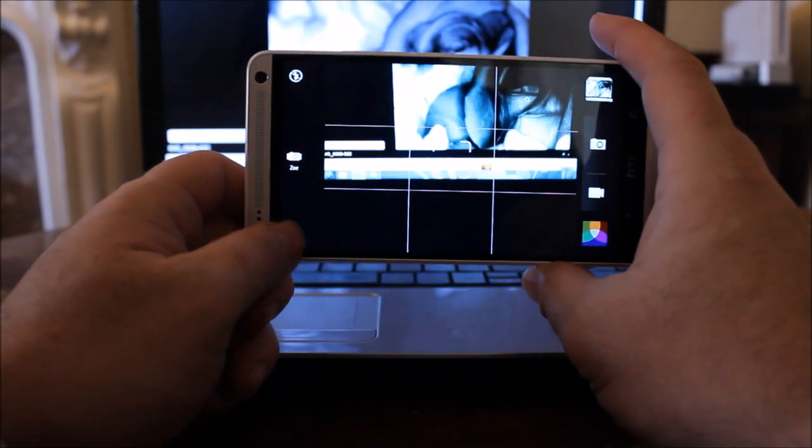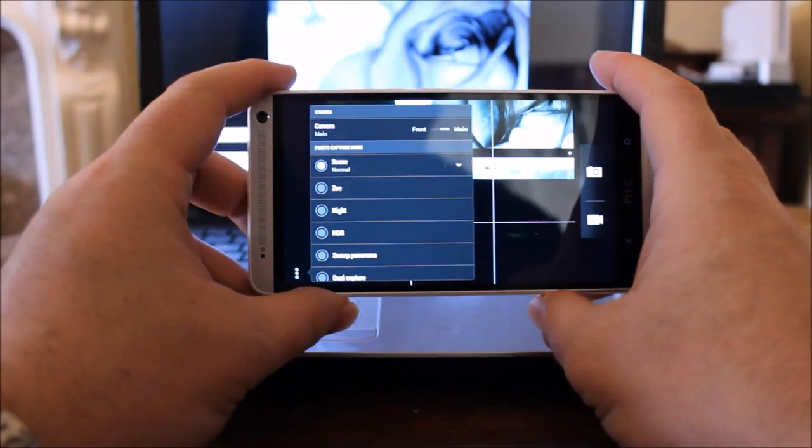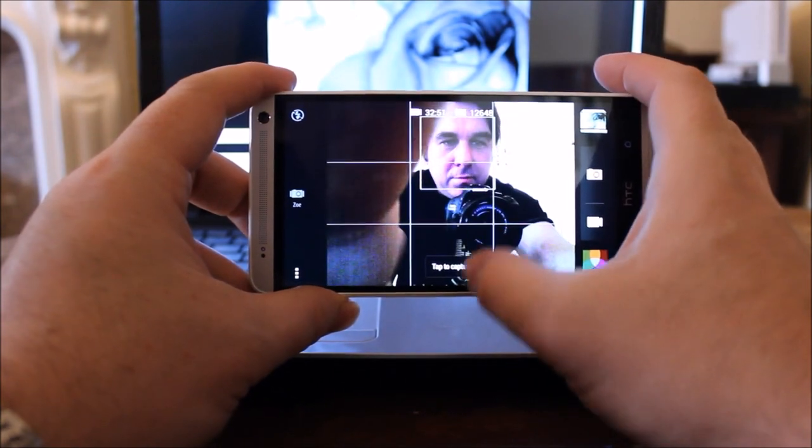Now, if I flick it around this way, let's have a look at the settings here, see if this is easy for you to see. You might be able to see this. So we can flip between the back and front camera. Whoop, that's me. Hi.